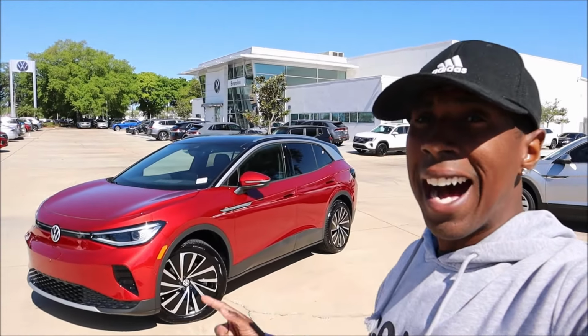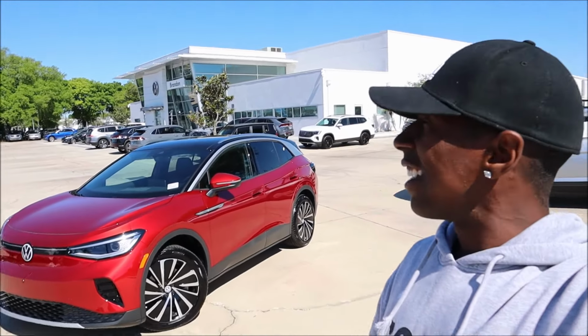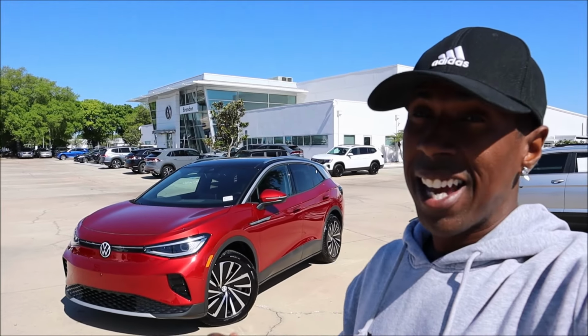So with the Aurora Red paint, black roof, and at $53,000, what are you guys thinking about the ID.4? Of options, great technology, and obviously, it's gonna get you from point A to point B without breaking the bank. So with that said, drop those comments down below. What are you guys feeling about this spec?